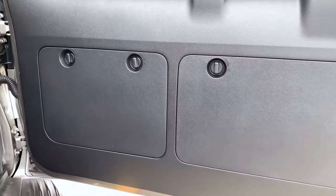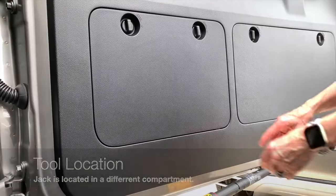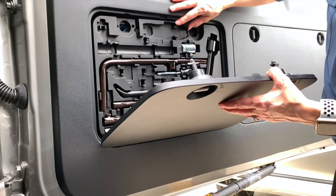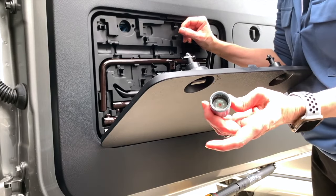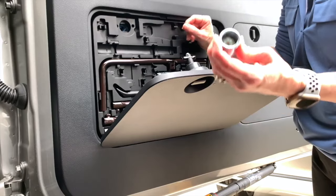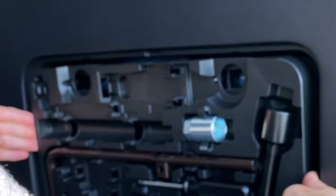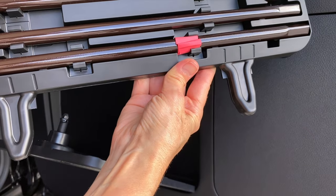Two storage compartments in the back door. Your spare tire tools are located in the left-hand side. To open, just twist both dials to the right, and then you'll have access to the tools inside, including your wheel lock key. Your wheel lock key is how you would unlock the locking lug nut on all four wheels. Very important to hold on to. When you're finished with it, just snap it right back into place. If you need to remove the tool tray, tilt it forward and lift up. It has two large pegs that hold it in place.